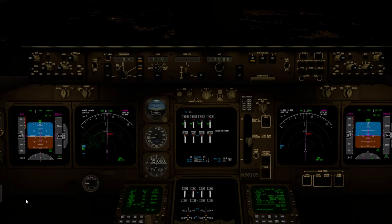Okay, so we are now under 100 miles out of top of descent. Welcome aboard to all of those. We did do the arrival brief. In a nutshell, we're coming in on the Betic 1 Golf arrival.